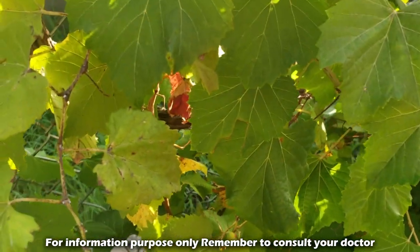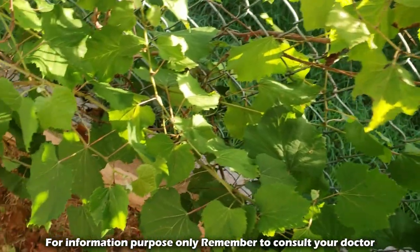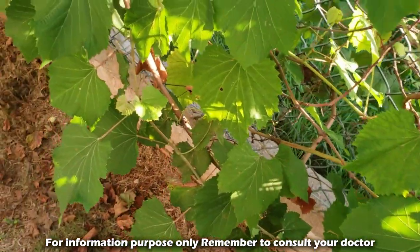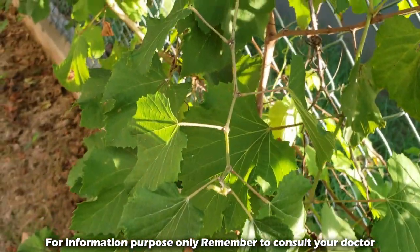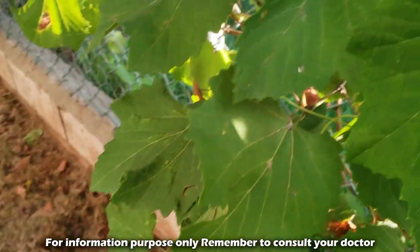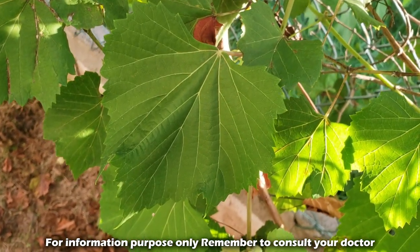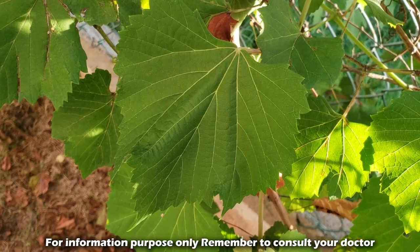So yes guys, that's one of the things that we did, and the Lord has been blessing us with a lot of rain. So you know, that also has caused the vine to start producing fruits. Now, as I said, grape leaves, they have amazing benefits. You know, the fruit for food and the leaves for medicine.